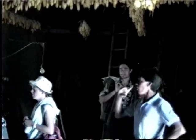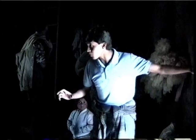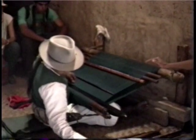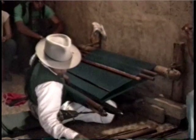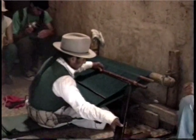For example, when the house has a typical construction like this house, where they only make the house with mud. You look how the material is only mud, and always they are made very big and double walls. The walls always have 80 centimeters. 1 month is necessary for one poncho. This poncho costs about 20,000.